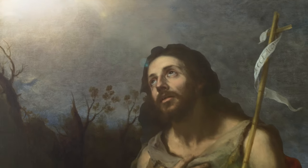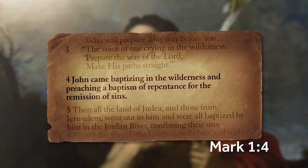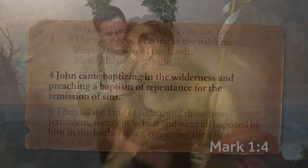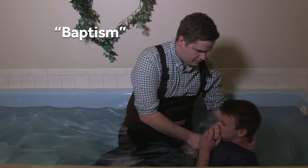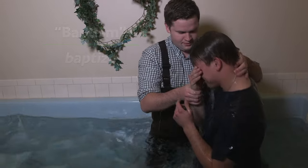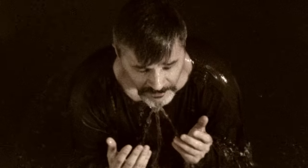With the work of John the Baptist, as described in Mark chapter 1 and elsewhere, we know that the preparations for the Christian faith involved baptism for the remission, or removal, of sins. Our English word baptism is taken directly from the Greek term baptizo, which means to immerse or submerge. The Jews already had this practice of immersion in the mikveh, though the significance of this action was different.